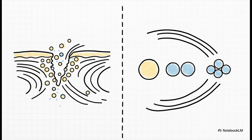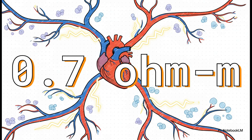These are the fields that guide cells to the right spot to heal a cut, and they're what tells an embryo how to build a heart and a brain and everything else. And this organizing principle is so fundamental that even our circulatory system acts as part of this massive circuit. The network of our blood vessels has incredibly low electrical resistance, which means it's an extremely efficient conductor. This allows it to create these electrical gradients that help organize cells and shuttle information all over the body.